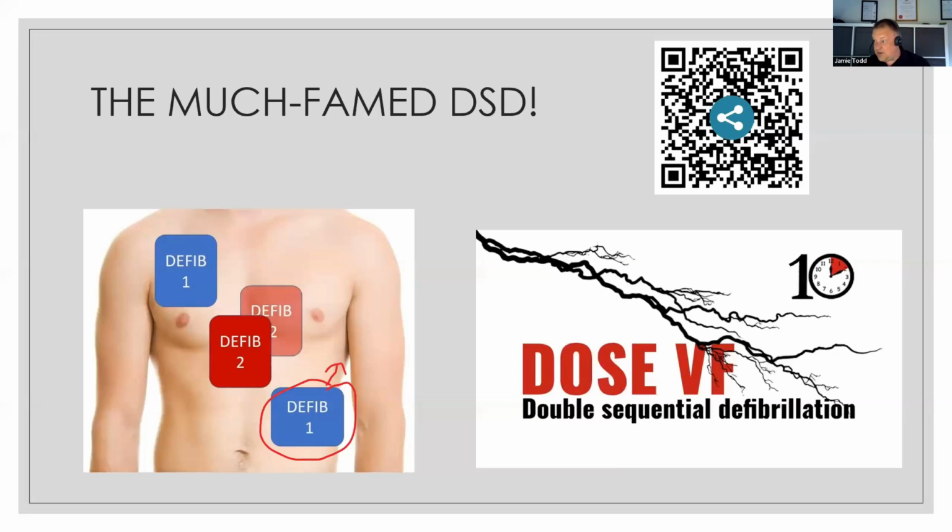The QR code there will take you to the study someone mentioned in the chat box there. Someone did bring it up. Yeah, Cheskes et al., The New England Journal. Thanks, Chris, for that one. The QR code will take you to that, and that's very enlightening. Yeah, too big a topic for this presentation alone.